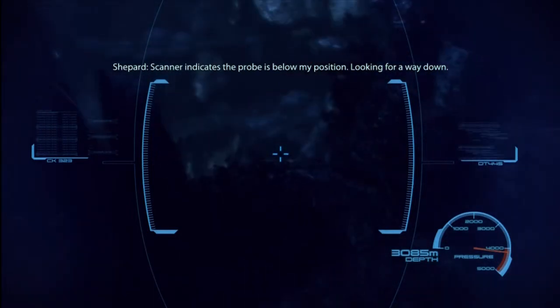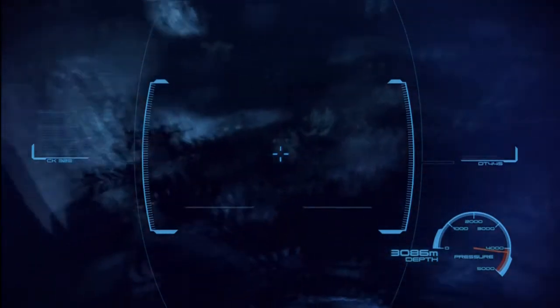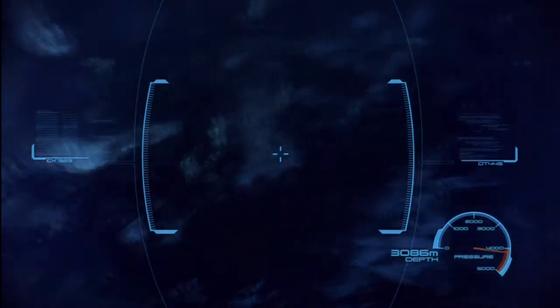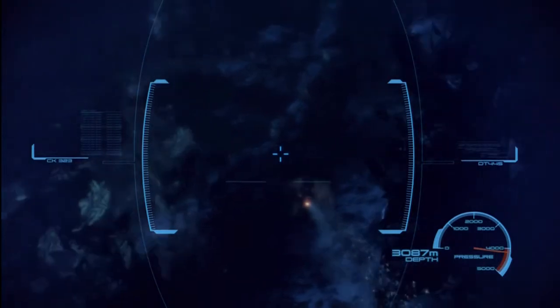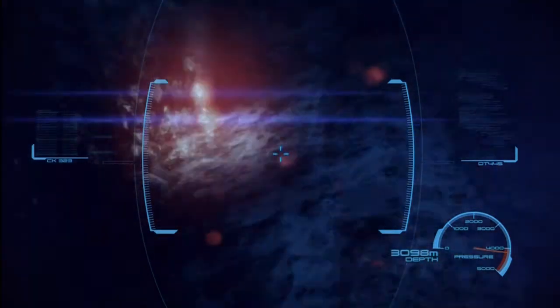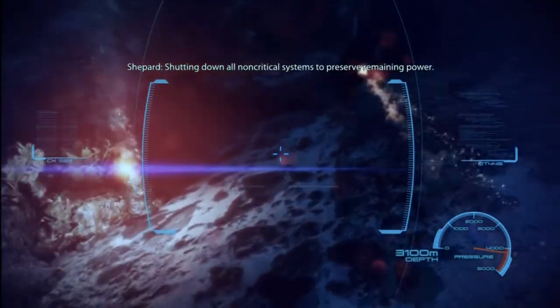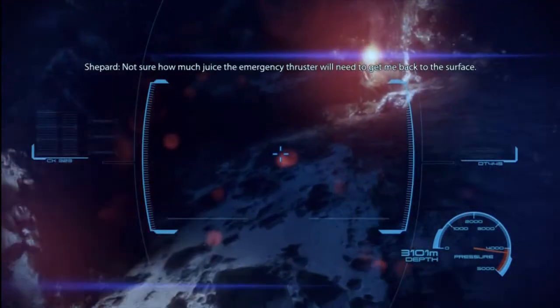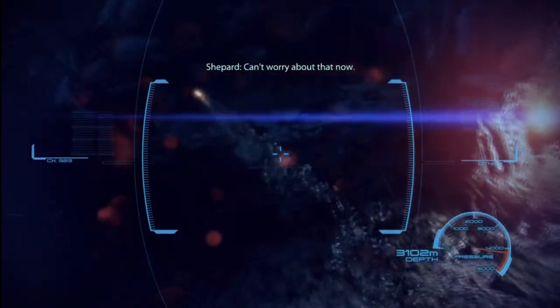Scanner indicates the probe is below my position. Looking for a way down. Shutting down all non-critical systems to preserve remaining power. Not sure how much juice the emergency thruster will need to get me back to the surface. Can't worry about that now.